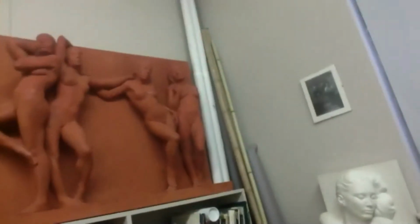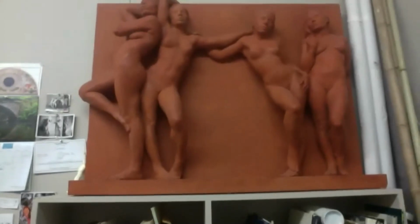Photorealism. I've always been curious to see what that would look like. So I've sent her photos of the piece, and once I get it cast, I'll get her the cast. But I'm curious to see what that will look like. And is she painting it in oils or acrylics? Actually, casein. Casein is a water-based or milk-based paint. This piece here is painted in casein.